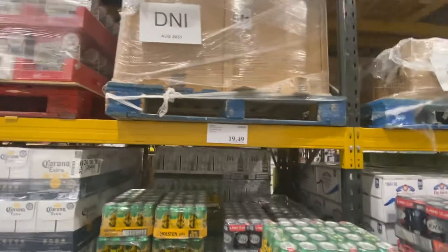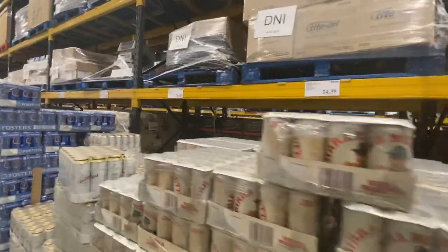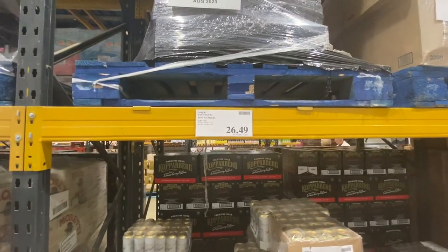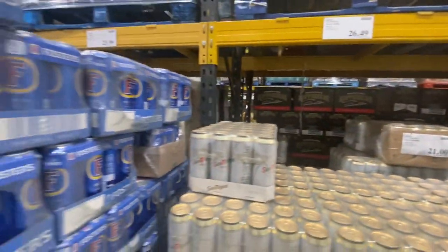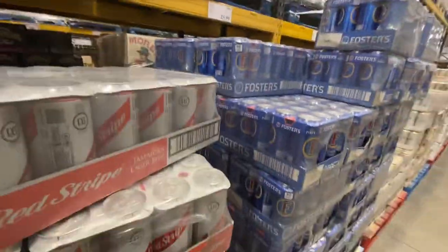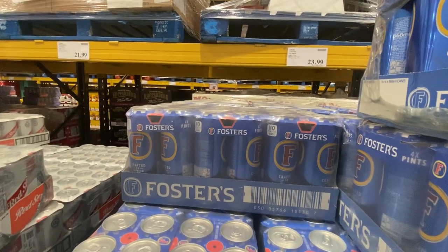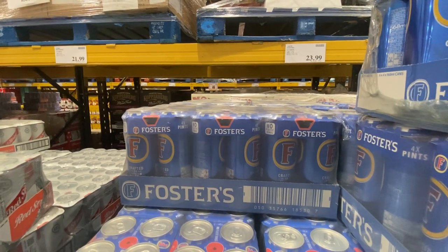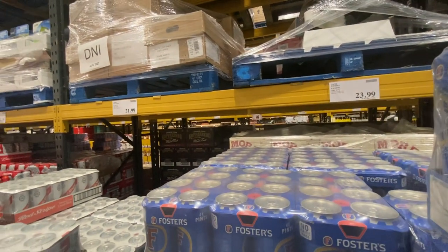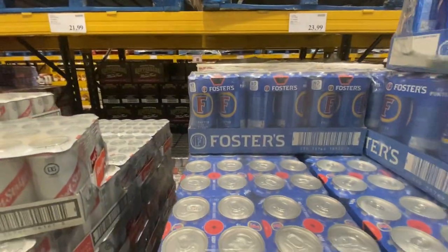Holsten is $19.49. Wow. Different brands. It's your call. I'm sure it's better to buy and do your shopping here. Come and do your shopping here. You have everything to win. It's a win-win situation. This is Foster's beer. Harmony in a pack. A pack of 24 is £23.99. That's awesome for Foster's.